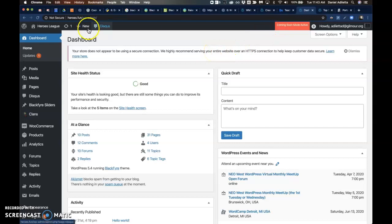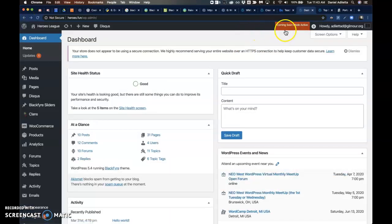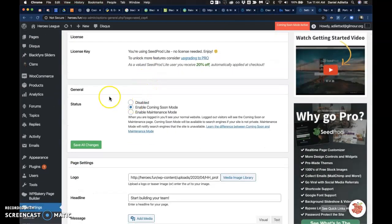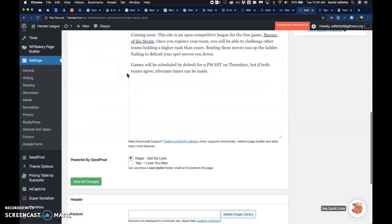For example, I worked on this project, and I put this coming soon page up, so you can't see the website in development. Instead, people that aren't logged in see this. Once I am logged in, I should be able to bypass this and view the website regularly. So I can look over the plugin settings and see if I can toggle that option.